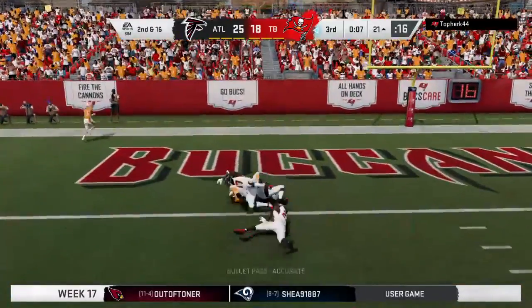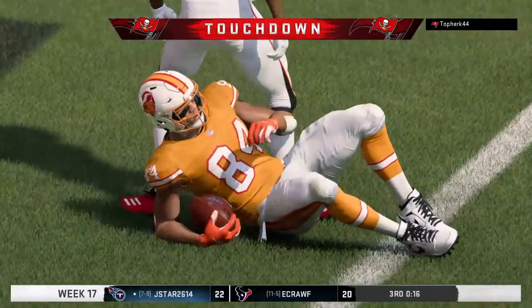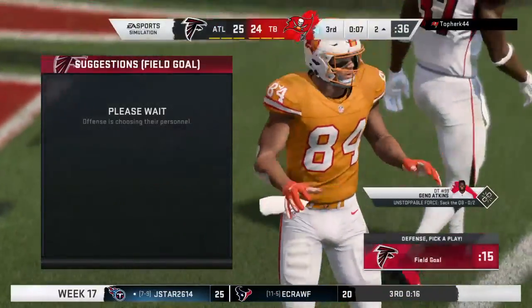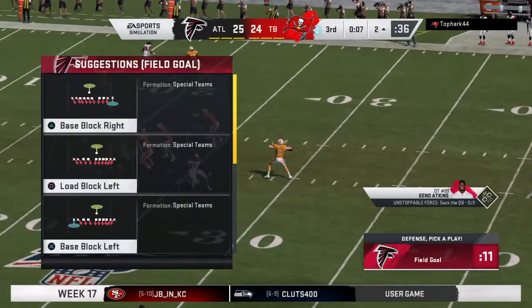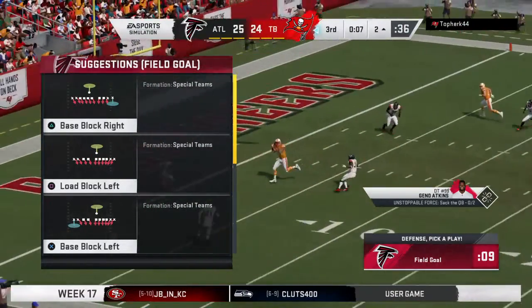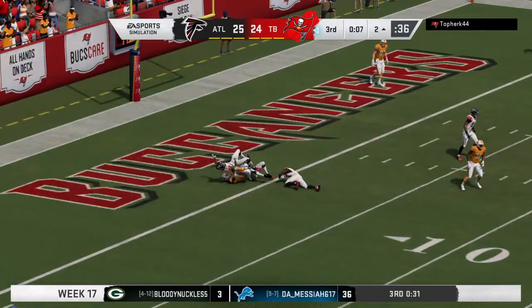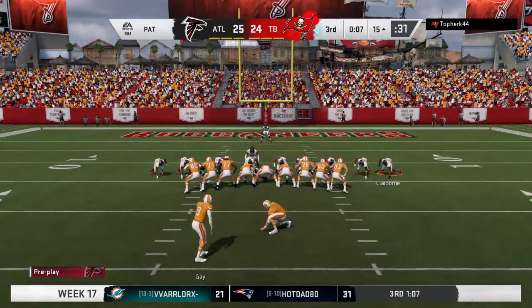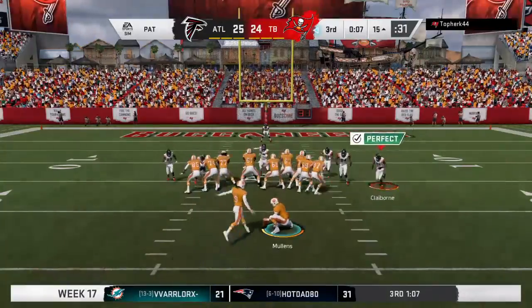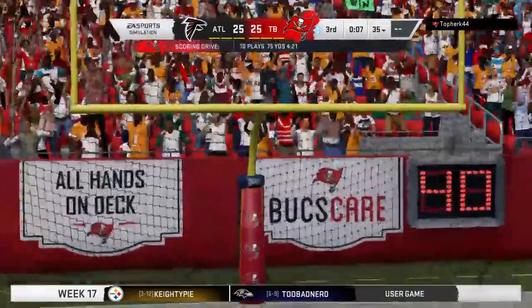This is caught. And he's into the end zone for a Tampa Bay touchdown. Kenny Golladay with his 16th touchdown of the year, as they are an extra point away now from tying this football game. Gay is on for the point after. And that will tie our game here in the third quarter.